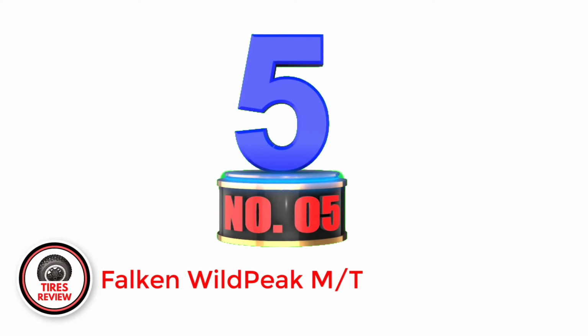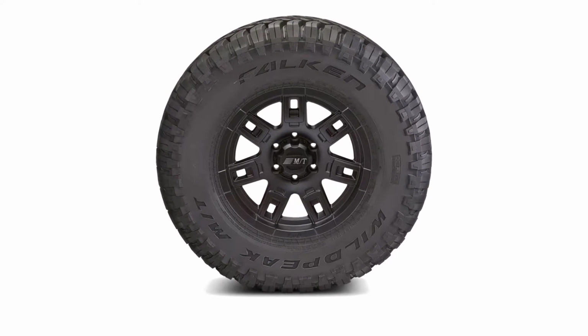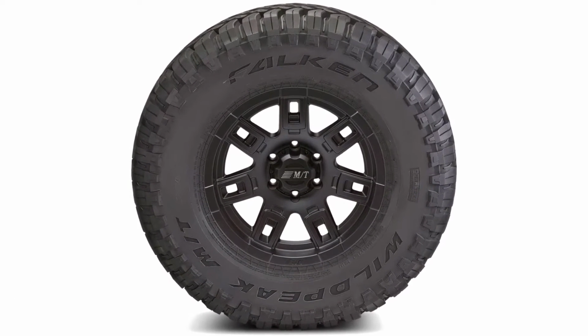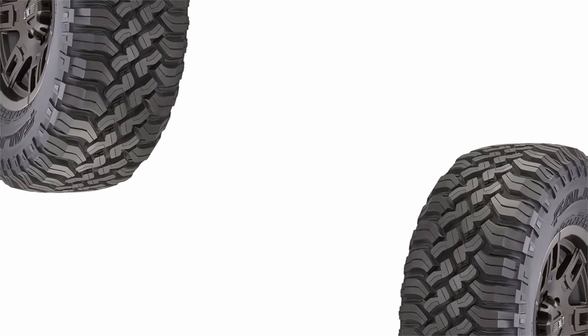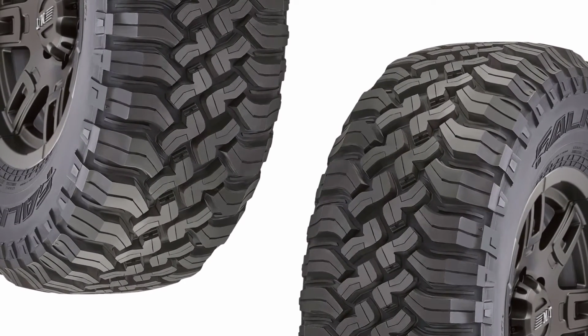The Falken WildPeak MT is an ideal tire for highways and moderately rough terrain such as trails. I also got good results when testing the tires on wet roads. Its grip was maintained even when I accelerated on wet roads. I had no trouble cornering or braking hard on slippery roads.